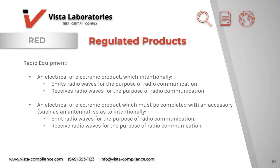RED regulated products, radio equipment. An electrical and electronic product which intentionally emits radio waves for the purpose of radio communications, or receives radio waves for the purpose of radio communication. An electrical or electronic product which must be completed with an accessory such as an antenna so as to intentionally emit radio waves for the purpose of radio communication or receive radio waves for the purpose of radio communication. RF modules, radio frequency modules, as well as components that have an embedded RF module also fit this definition.